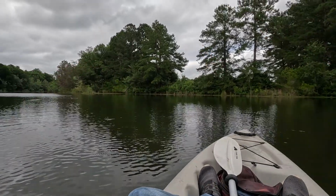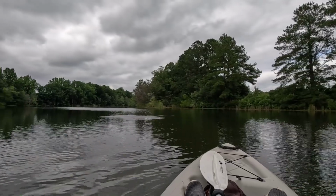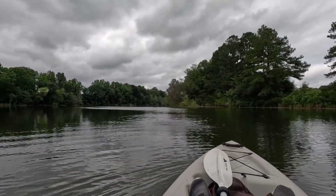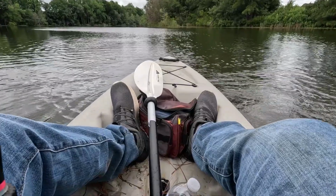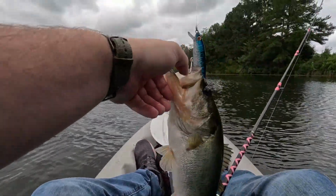There he is. I feel like a pretty good fish. What is that? That's a pretty good bass. Well, I will say this. Bigger lures are producing bigger fish.